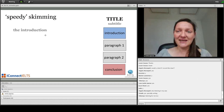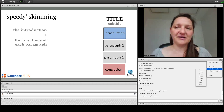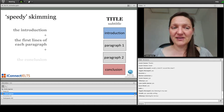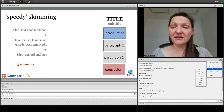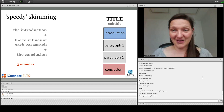So instead, I am inviting you to try this method and read the whole of the introduction first, and then the first lines of each paragraph, and then the conclusion. In the IELTS test, it will take you no more than 3 minutes. And this is a really good investment of your time.